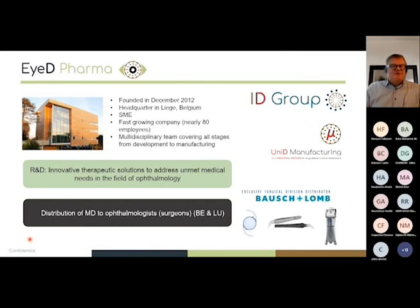Then ID Pharma has been created in 2012. Its headquarters is located in Liège, and the company is quite fast growing, since now around 80 people are employed. ID Pharma is acting from the R&D department to the GMP manufacturing with UniD manufacturing, which is specialized in sustained drug release in micro dimensions. In addition, ID Pharma is also a distributor of medical devices used by ophthalmology surgeons.